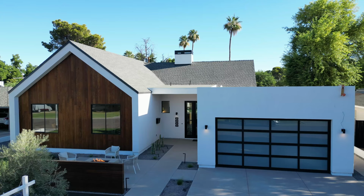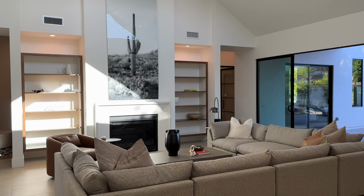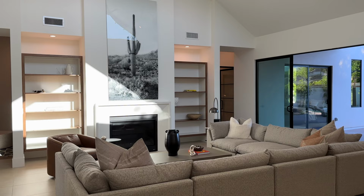This home is a Scandinavian-inspired new build. It's 4 bedrooms, 3.5 bathrooms, 3,155 square feet. I think you guys are gonna like it. Let's go check it out.